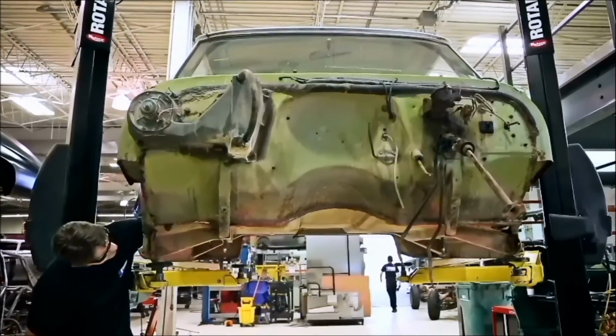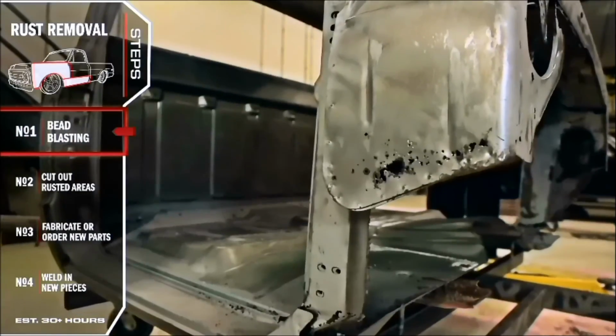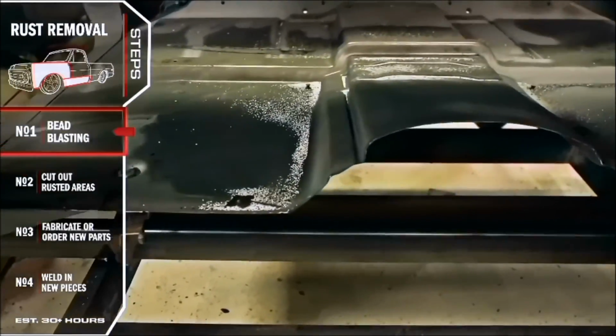With the disasters and disassembly behind them, it's on to taking care of the rust. When we were done disassembling the truck, we sent it off to get bead blasted. Bead blasting is like sandblasting, but it's slower, gentler, and uses glass beads at lower pressure.